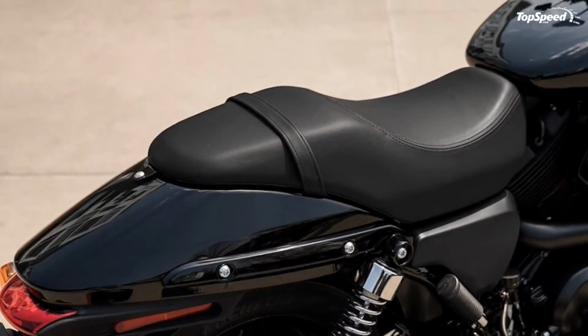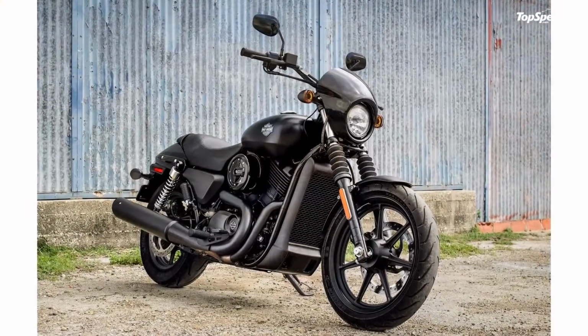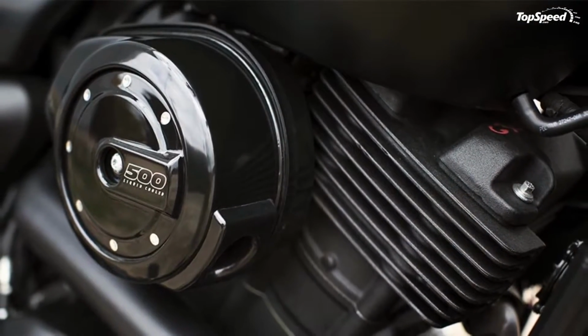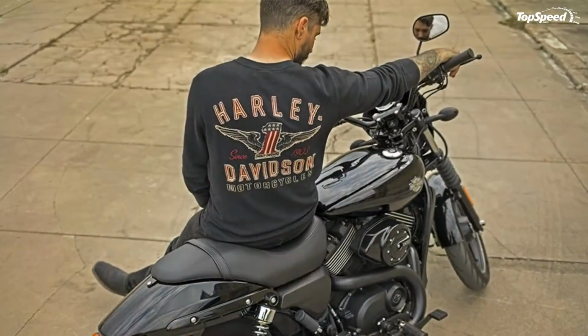Instrumentation is basic. Harley mounted a 3.5-inch electronic speedometer on the handlebars that gives you an odometer, trip meter and LED indicators. They also added a coolant temp warning light. That's it, no frills, basic instrumentation.